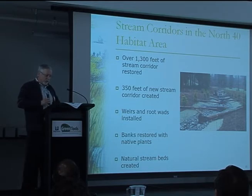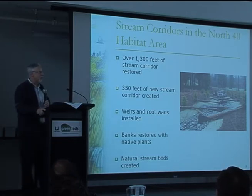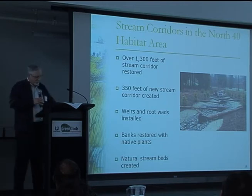We restored 1,300 feet of stream corridor. We added 350 feet of new corridor. The thing about that, we found one of the stream corridors was basically a ditch through the middle of a field, open to the sun, no cover, a field of reed canary grass. And you'll hear more about this if you go on the North 40 tour. But what we did was to remove all of the reed canary grass from the field, move the stream corridor over, restore it as a salmon-friendly habitat, and then turn the field into a forested wetland complex. So, that piece of ground gave us an opportunity to create multiple wetland habitats. Next one.